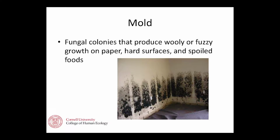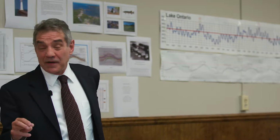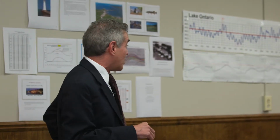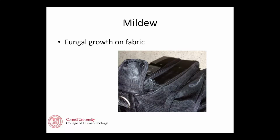So what is mold? Mold is fungal colonies, and they produce woolly, fuzzy growth on paper, hard surfaces, spoiled foods. Mold loves cellulose, so mold will grow on paper, cardboard, wood. You always hear mold and mildew, mold and mildew. What is the difference? Does anybody know? No, they're both fungal colonies, but we call it mold when it's on a hard surface, and we call it mildew when it's on a fabric or shoes. Kidding. Yeah.